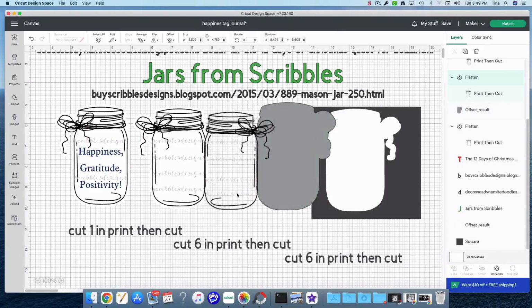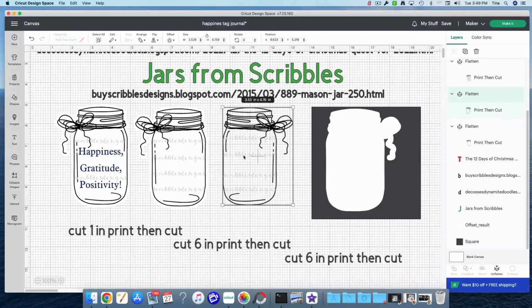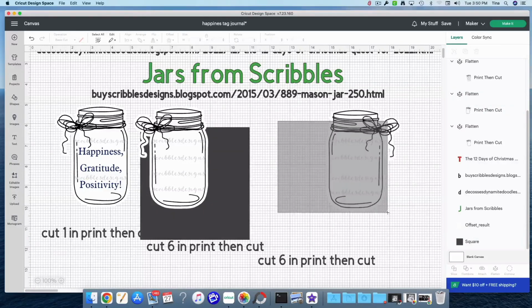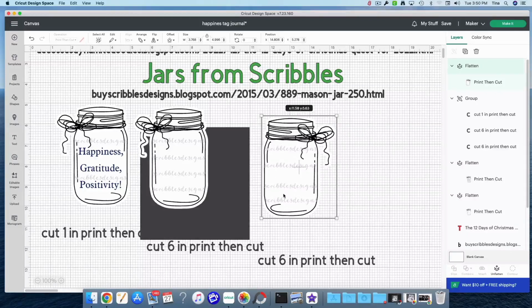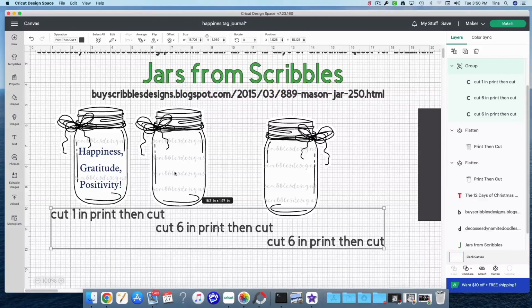All right, so we're going to go ahead and get rid of this because we don't need it anymore. But it's much easier when the words aren't there. I'll tell you that right up front, much easier. Once you do this, you'll go ahead and select them both. You will align them, center, and then you will flatten like that. Now you're ready to print and cut it, okay? So now we'll get back to that, okay? You will cut 6 in this direction, 6 in this direction, and 1 with your title.